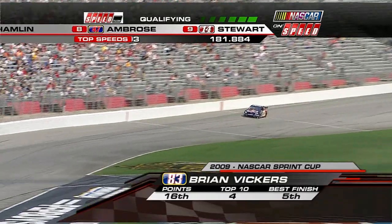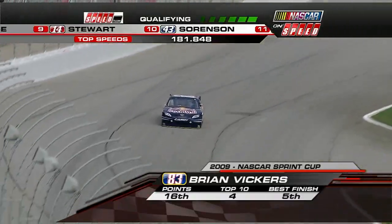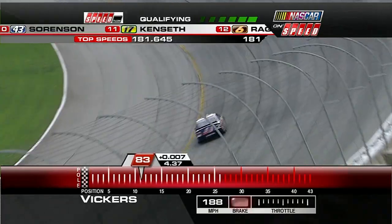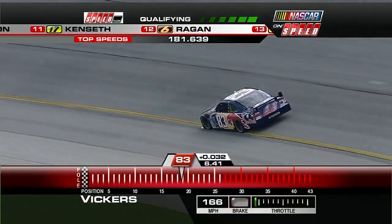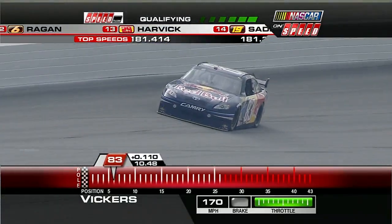They've been good in both practices. Has 6 poles in 2009, and next week at Richmond, he'll be one of our guests on our little trackside party, and I guess we'll be talking to him about how close he is to the top 12, or possibly maybe in the top 12 when we get to Richmond next week.